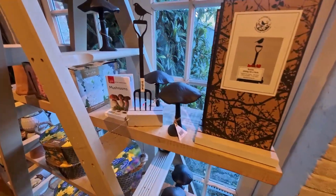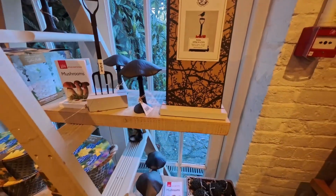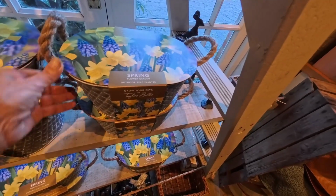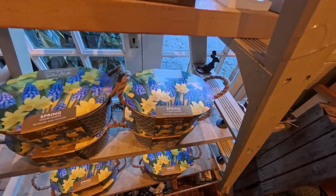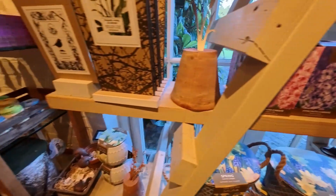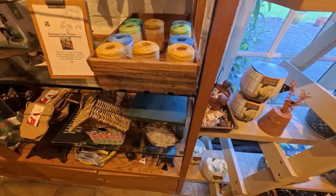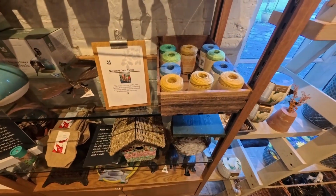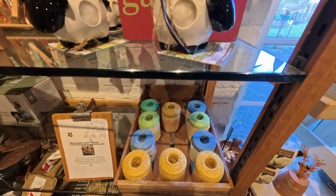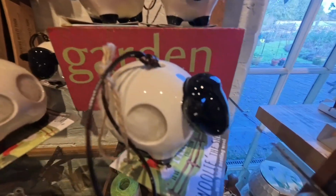Oh look, there's a little bird on the fork, little ornament. Oh, and here's your basket, ready for spring. With a collection of plants for spring in there. And the hyacinths with the carafe for the indoor hyacinth. Tulips. There's more coloured twine. It's the jute, so it holds up well in the garden if you're tying in things, which I do tend to do a lot of. Sure, what are these? Woolly the sheep with bird nesting wool. Oh, okay.